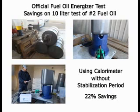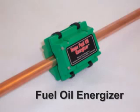A European engineering firm conducted a laboratory test on the fuel oil Super Saver. Without the stabilization period, 22% savings was achieved. The stabilization period, normally 2 to 3 weeks, would have produced a much larger savings. And finally, here's a test our friend ran on propane to show how well it works.